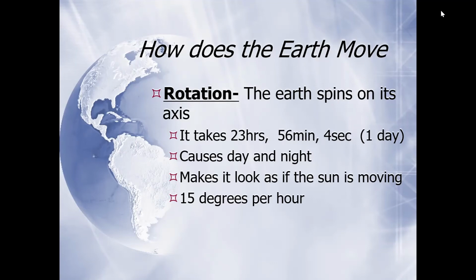Do you guys know how long it takes to spin on the axis, or how long you thought it took? 23 hours, 56 minutes, and 4 seconds. Thank you for working with me, Renee. You thought it took 24 hours, right? Takes the earth one whole day to spin, right? You've been lied to your entire life. Because it doesn't take 24 hours, it takes 23 hours, 56 minutes, and 4 seconds to make one full turn.